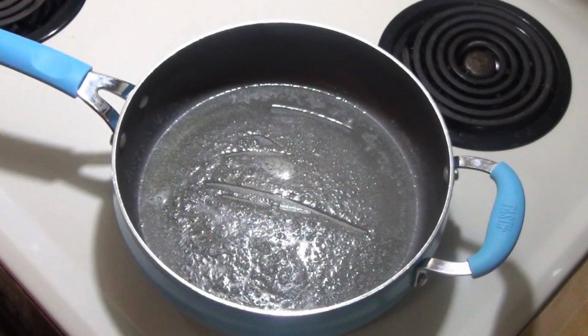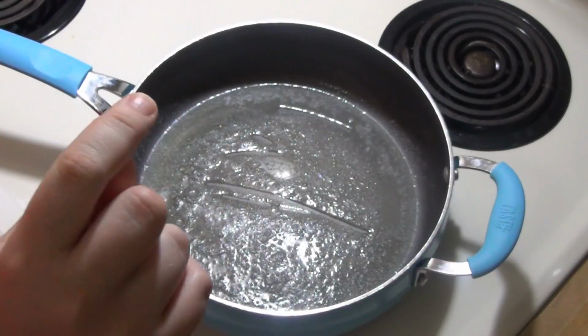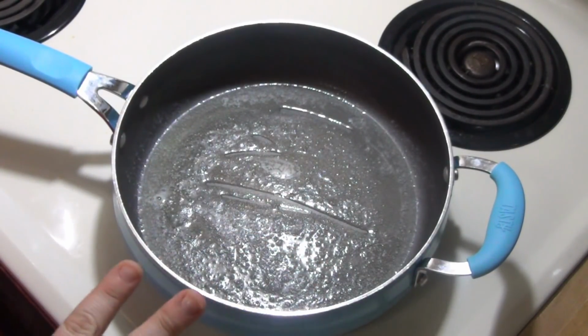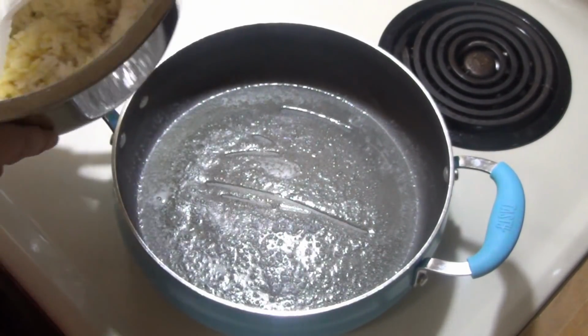Okay, now I'm going to show you how I put together my fried rice. So in here I have a little bit of oil and a little bit of butter, probably about a tablespoon of each. I've got it over medium-high heat. It's gotten hot. And I'm going to add in my cold cooked rice.